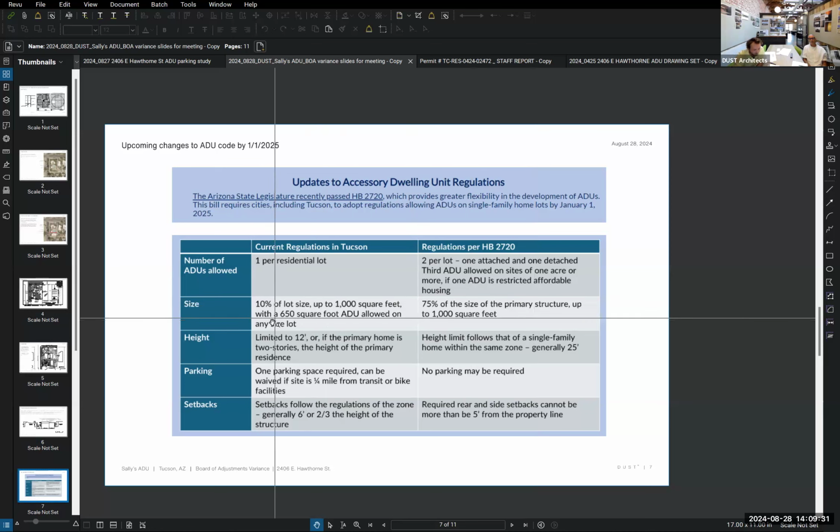And that would allow here in the height section, current regulations here on the left at 12 feet, unless your primary house is 2 stories, then your ADU can be built up to 2 stories. And this new code amendment will allow a new ADU to be built up to the same height as allowable in the zone, which is 25 feet.